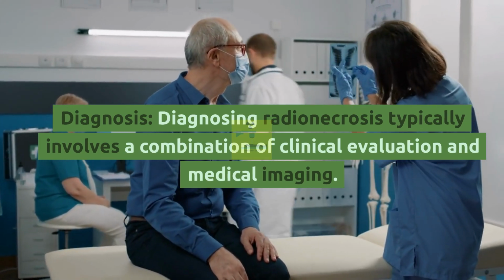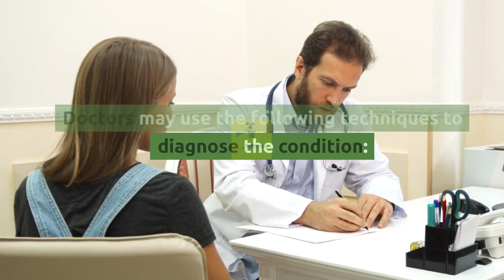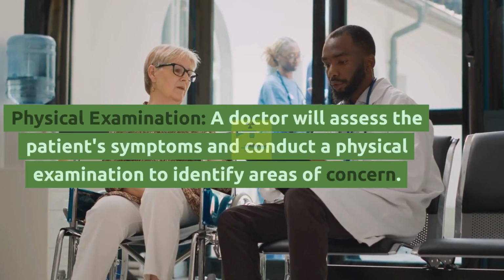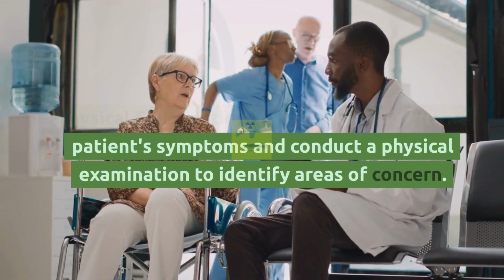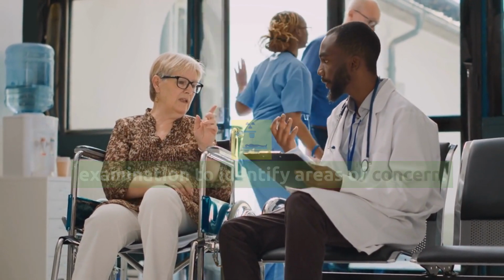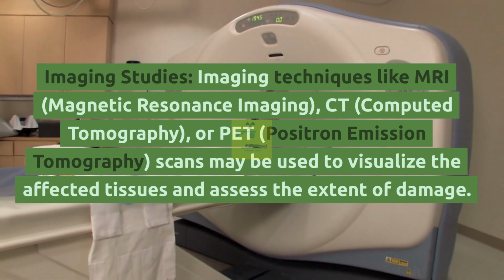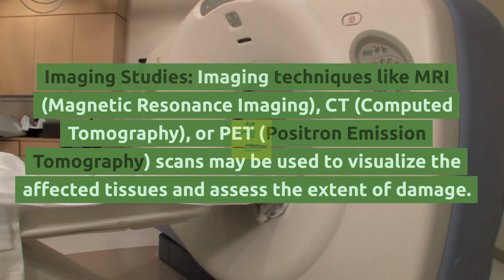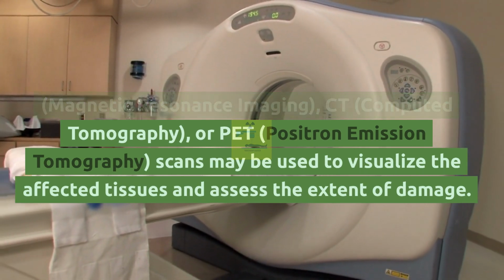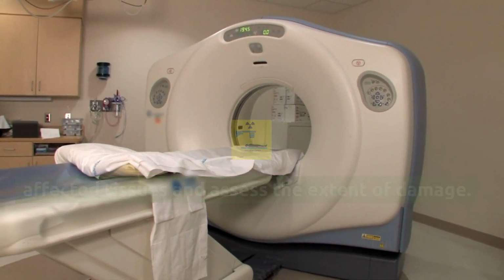Diagnosing radionecrosis typically involves a combination of clinical evaluation and medical imaging. Doctors may use the following techniques to diagnose the condition. Physical examination. A doctor will assess the patient's symptoms and conduct a physical examination to identify areas of concern. Imaging studies. Imaging techniques like MRI, magnetic resonance imaging, CT, computed tomography, or PET, positron emission tomography scans may be used to visualize the affected tissues and assess the extent of damage.